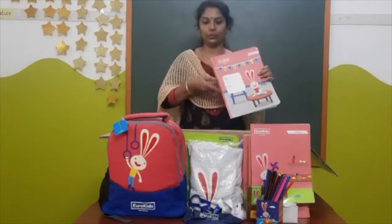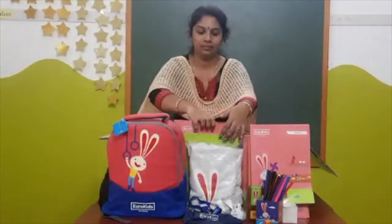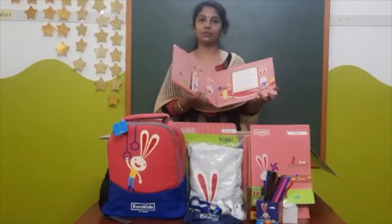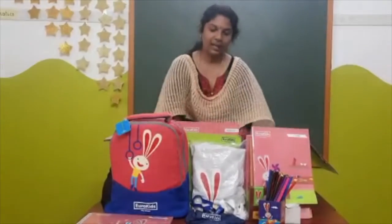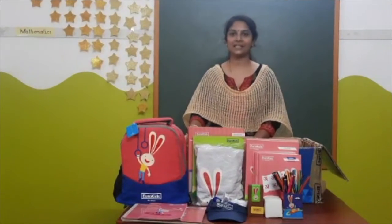1 portfolio, 1 memories book to collect all their beautiful memories at school. And 1 achievement card. Let's see the craft items.